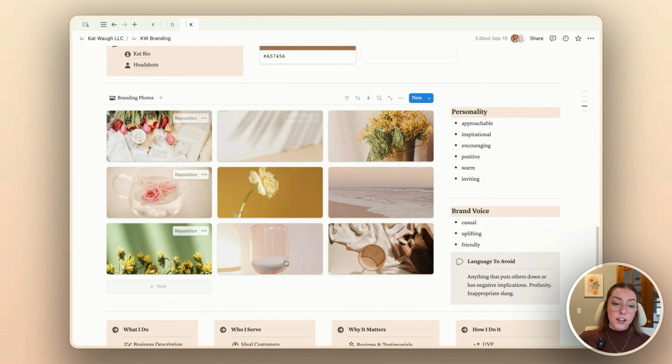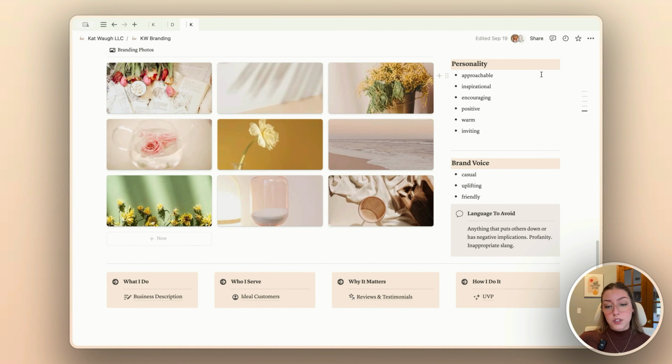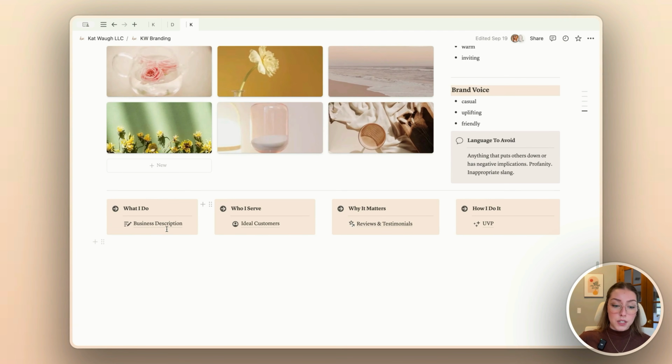And then below that I have an area for branding photos, and now I don't have any fancy branding photos yet. It's gonna come soon. But for now I just have a mood board of things that kind of make me think of my brand and have the brand colors so that I can get into that headspace. And then information about my brand personality and brand voice over here on the side. And then below that, I have a business description, my ideal client avatar.